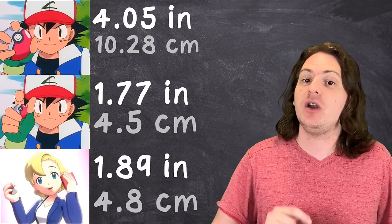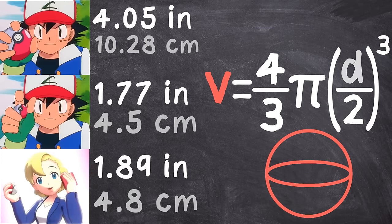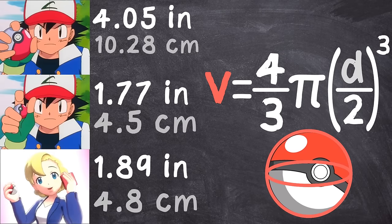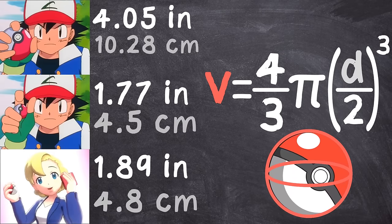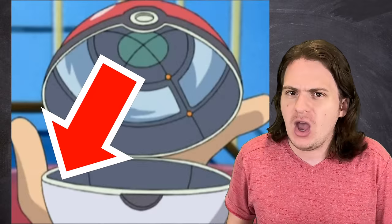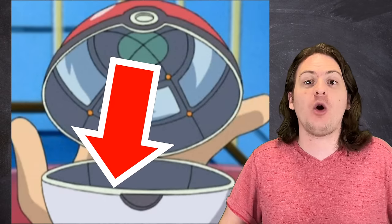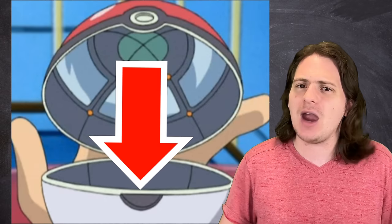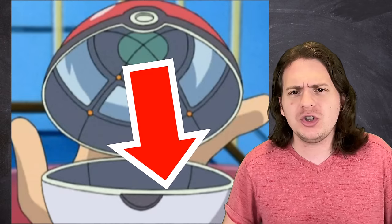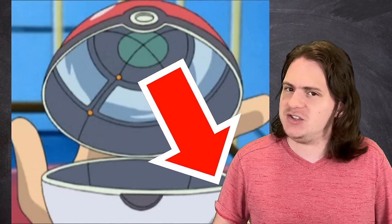Now we can simply put those three measurements into our sphere volume formula and get the volume for each of these three Pokeball sizes. Again, we're not going to account for the thickness of the actual ball itself. We don't have any measurements for the small anime ball or the ball from the game, so it wouldn't be an entirely fair comparison. So we're just going to pretend that the thickness of the actual ball is negligible.